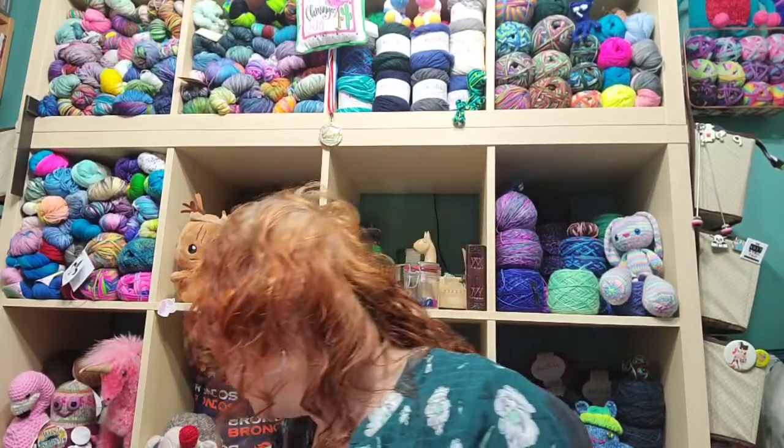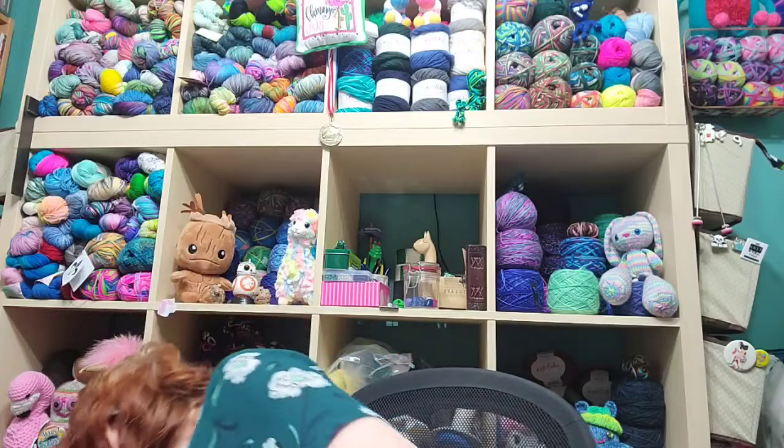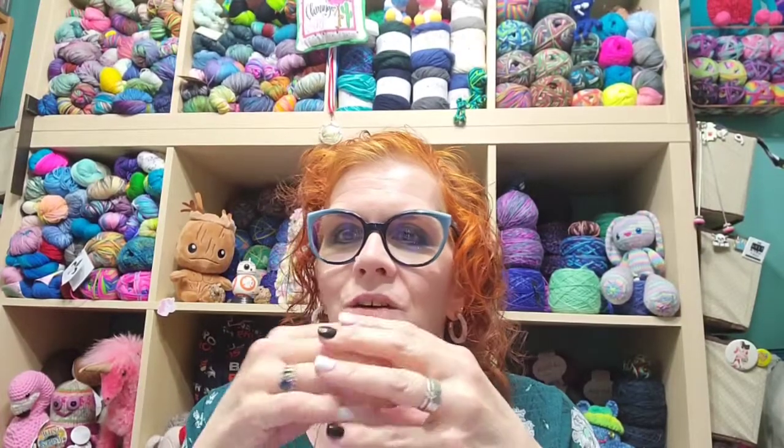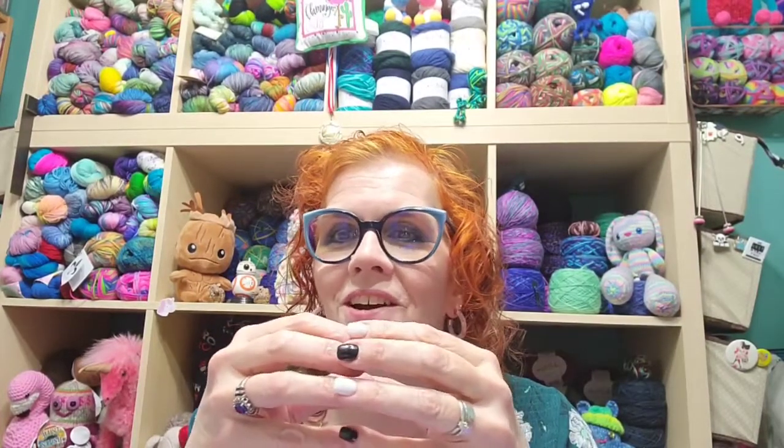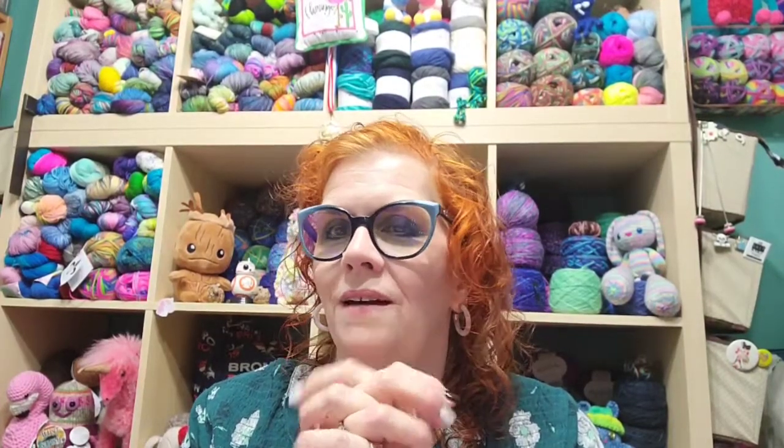Gotta pull something off the shelf here. Quite a while back, I saw the Cowboys and Angels shawl. And then a few months ago, my husband texted me that there was a woman where he was working that was waiting and knitting. And so, bless his heart, I said, go ask her what she's working on. So he went and asked her, told her I was a knitter, and she said the Cowboys and Angels shawl. So I looked it up again, and I was like, oh yeah, that is amazing.